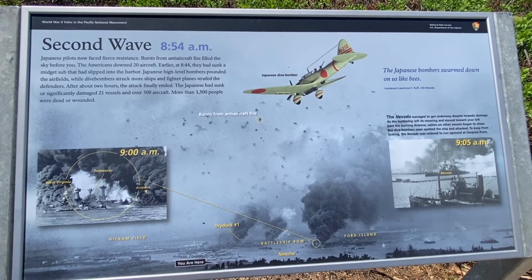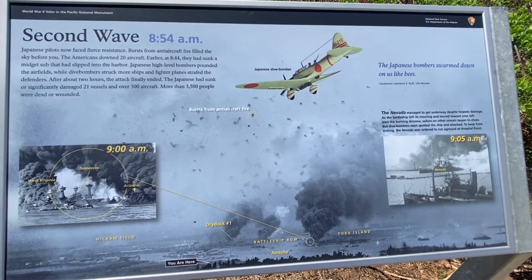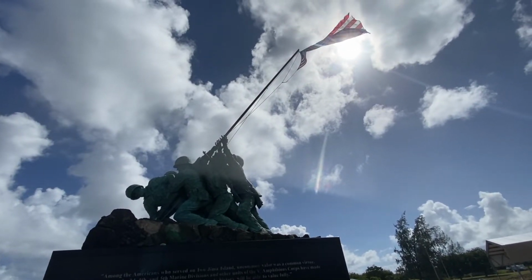It's crazy to know and remember that a lot of people died here for our freedom. And this surprise cowardly attack was the one that got the Americans into World War II. The only thing compared to this attack is 9/11.